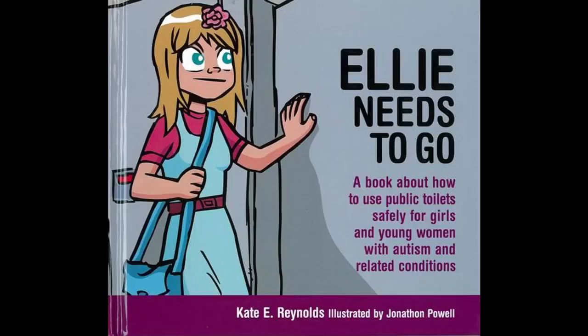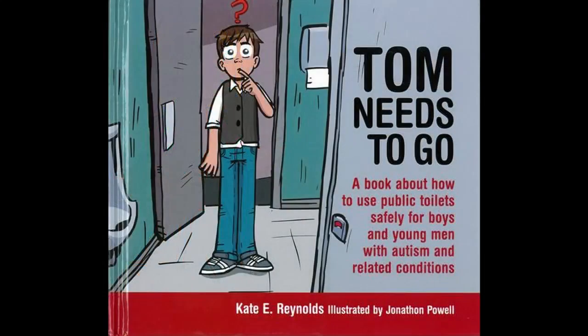Then we've got 2 other books, Ellie Needs to Go and Tom Needs to Go, and they're about teaching a teenager, really, or going into adult, about using a public toilet. And that's an aspect that we forget about, but that's how you, for lots of people. Yeah, how do you safely use a public toilet? What's the etiquette when you use a public toilet? So they're really good as well.